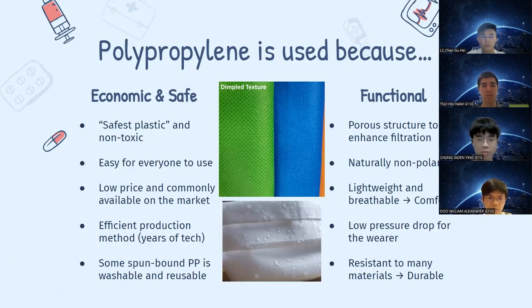There are many reasons why polypropylene is so commonly used to make masks, such as how it's known as the safest type of plastic because of its non-toxic nature, so masks would not pose too big of a danger to the wearer. Polypropylene is also easy for everyone to use because the fibers hold up strongly enough so that it forms a structure that many would find easy to get used to. Besides, polypropylene has been in production for many years with advanced tech, so it is commonly available and at low prices. Some spun-bound polypropylene is also washable so that it can be used in reusable masks.